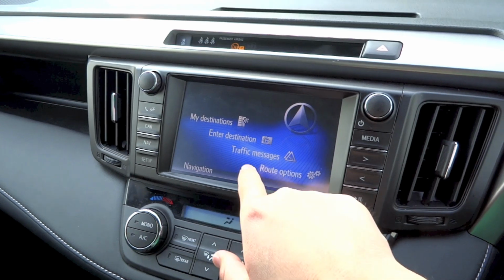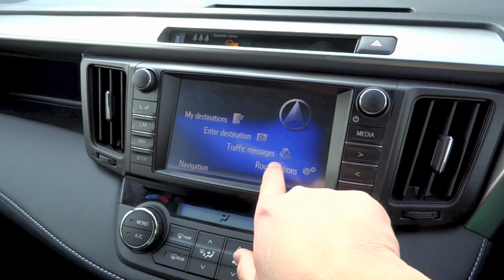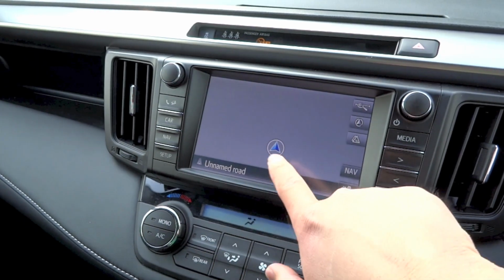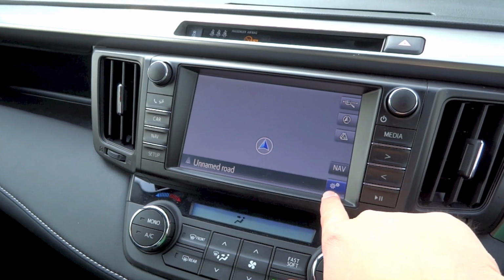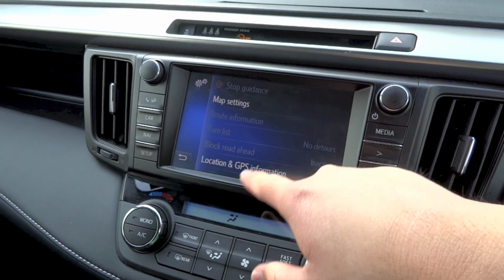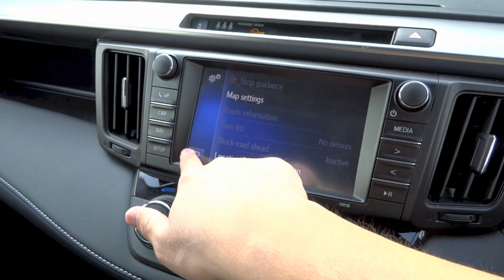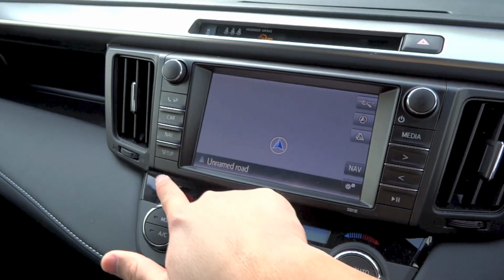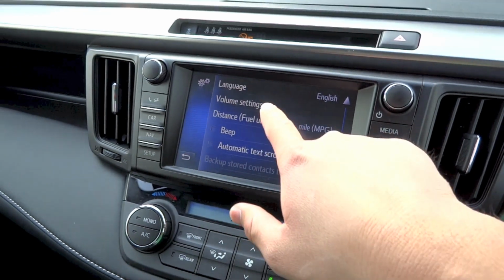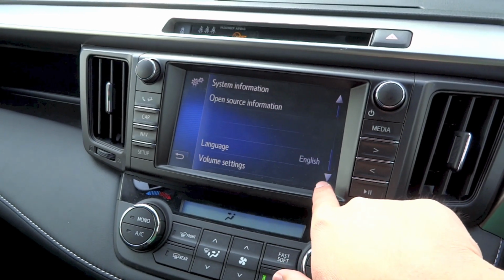Hit the nav button and you can enter a destination, look at your destinations, traffic messages, and your route options. And hit the nav button to go back to your maps. If you hit this button down here, you can stop your guidance, bring up your map settings, bring up your route information, turn list, block the road ahead, and all that. And hit the setup button to bring up your setup menu with your general setup, with your language, volume settings, units, and all that.